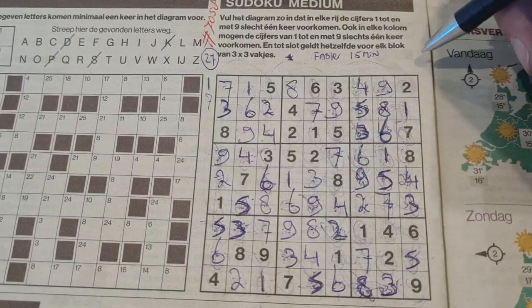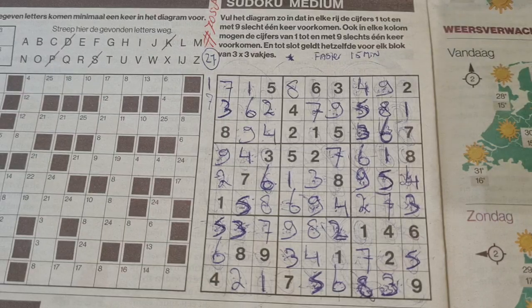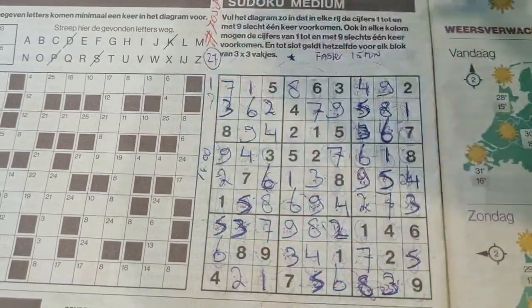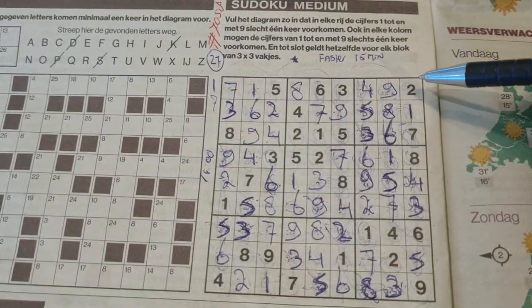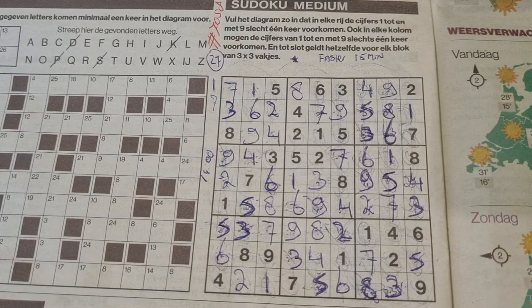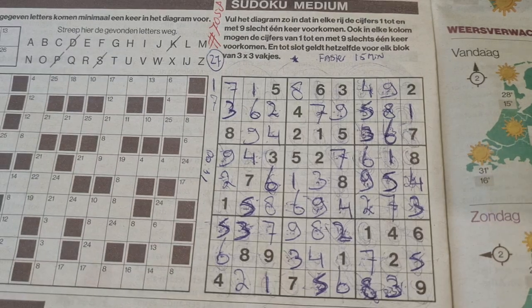Finished in 14 minutes. Well, told you need to be faster than 50 minutes. So we solved it again, and I like this one. Yes, I really do. Do you think so?